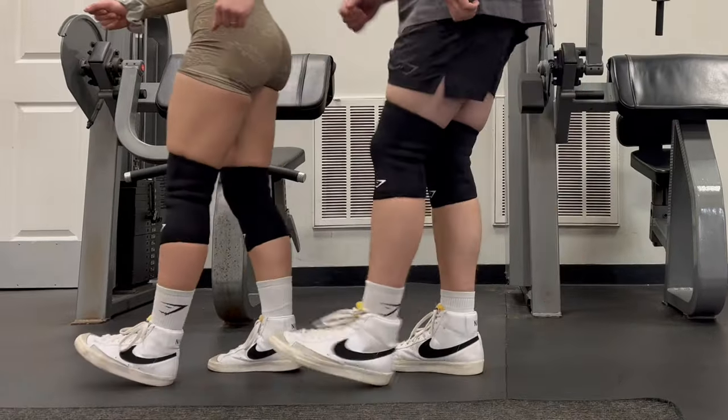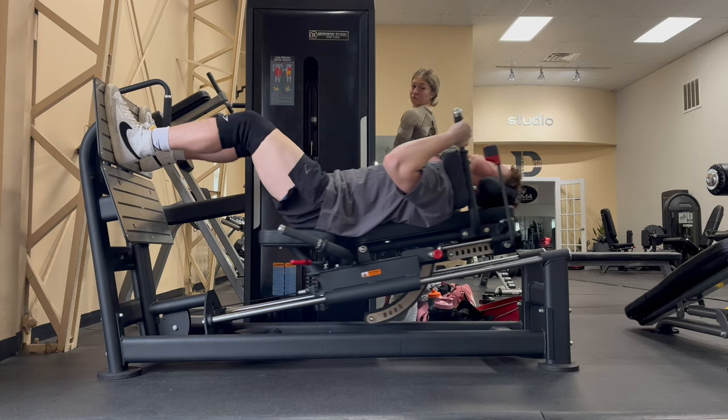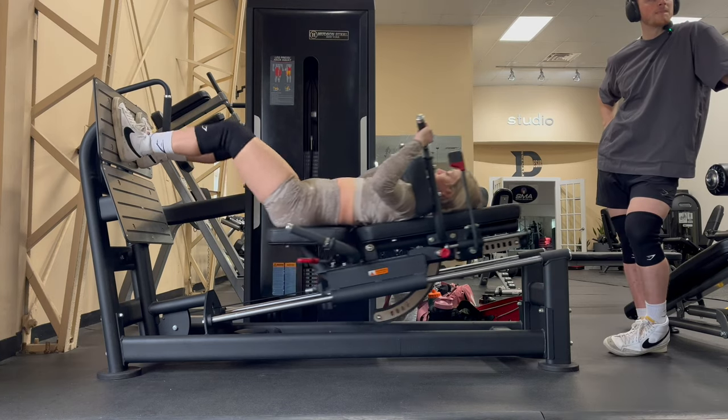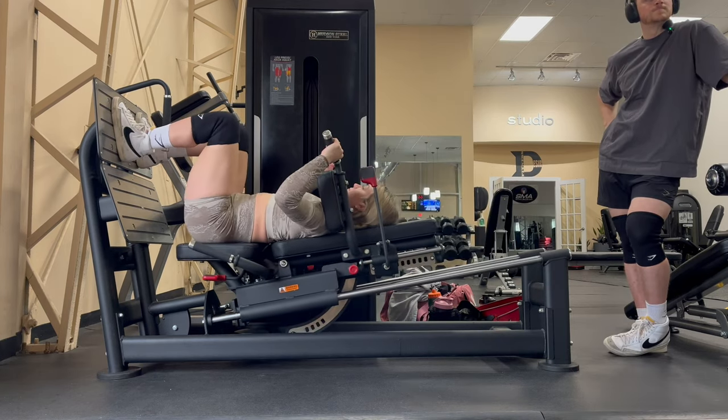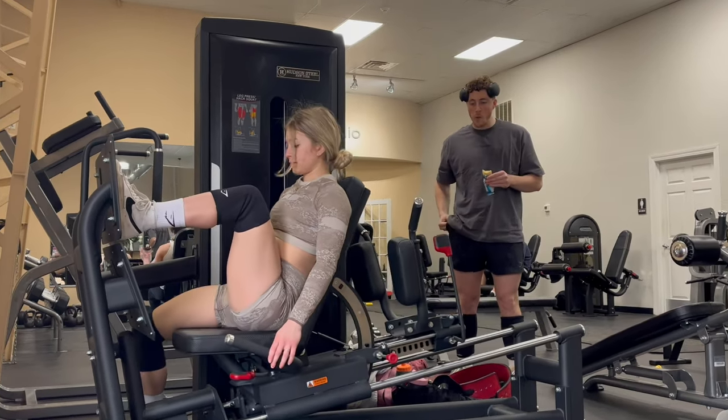After a few sets of squats, we headed over to the new leg press machine that they got at Desir. It's adjustable, so the seat folds flat and it turns into a hack squat. We did that for 3 sets of 10. Then we adjusted the seat up and did single leg press to focus on each side to isolate each leg.